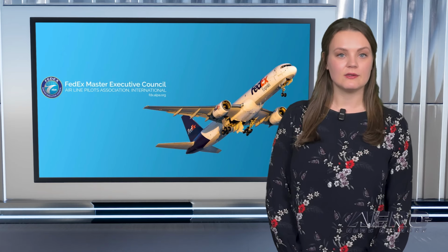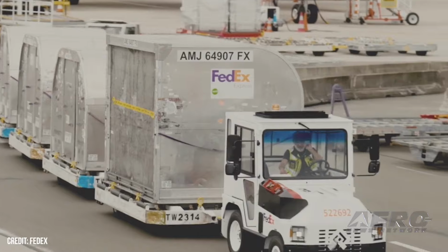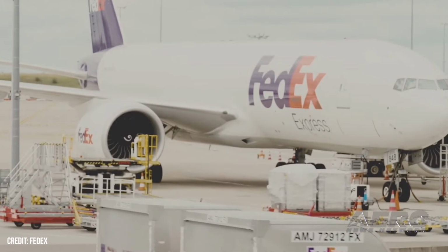FedEx reportedly outsources pilot jobs to third-party contract carriers. ALPA released a scathing critique of FedEx management, who in its April flying schedule has outsourced all European intra-region 757 routes formerly flown by ALPA FedEx pilots to foreign third-party contractors.